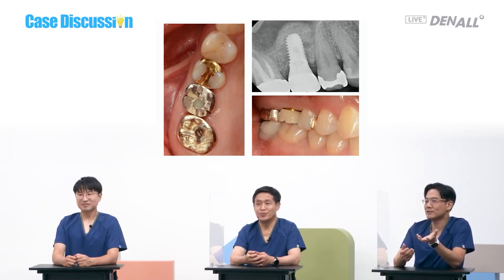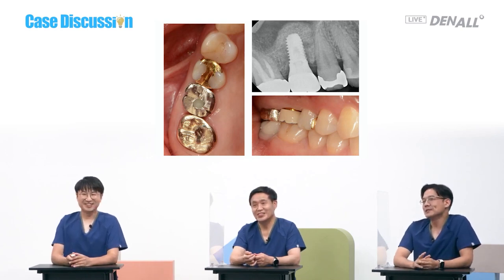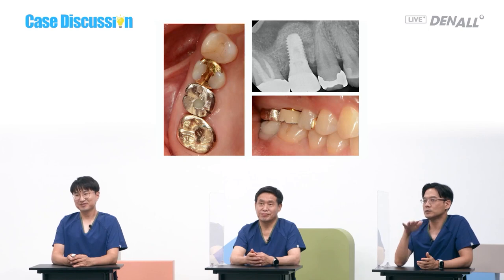I think it's a really well done case. It's something you can be proud of. Maybe that's what I think. So with 7mm going short, inevitably, if on the sinus side there is no consistency, then it's really hard for elevation.